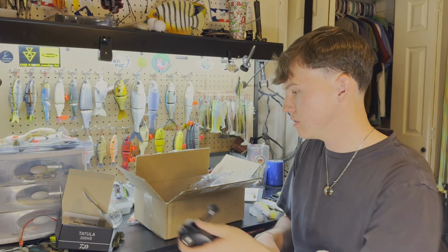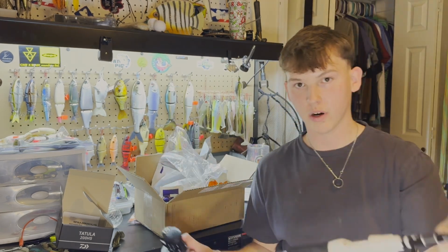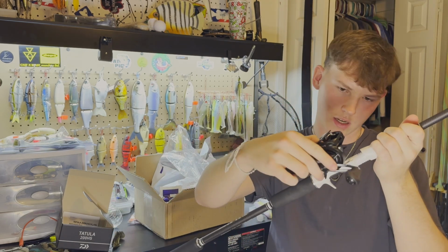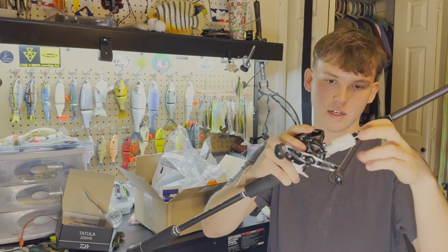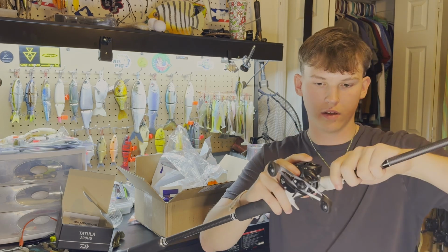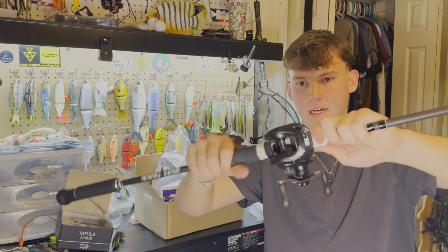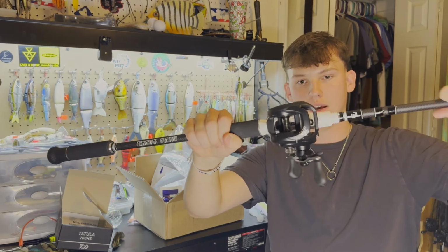Yeah, that's the reel. Actually, let's put it on the rod and I'll show y'all. We're gonna put it on the rod real quick. Undo that nut right there. Slide it on there. Make sure we get it on there straight. But yeah, that looks pretty sweet if you ask me.